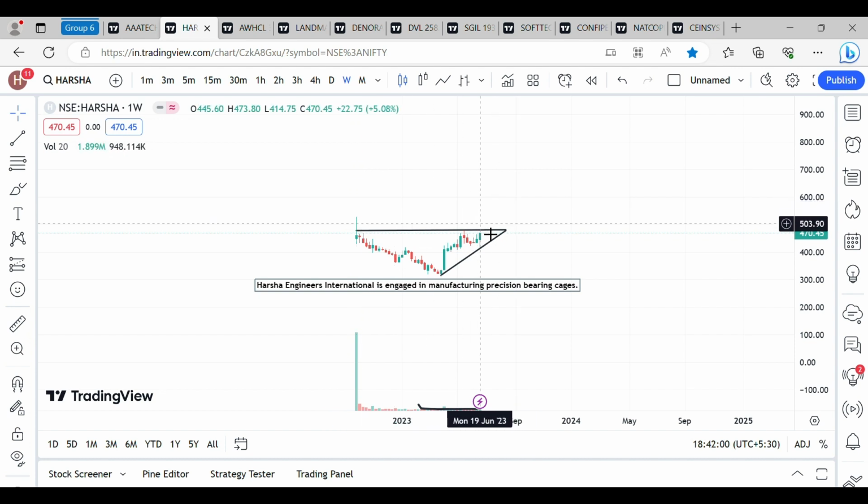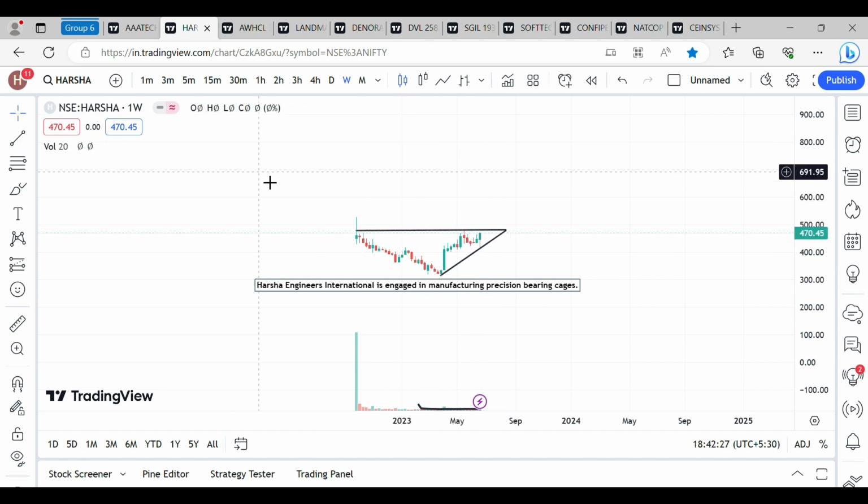So we can expect that if it sustains above 470 levels, then we can see 530 coming in, maybe in the short to medium term. The good support is around 430 levels. If it goes below 430, then it can fall down. If it's sustaining 430 to 470 levels, it is good to go. So this is the second stock.